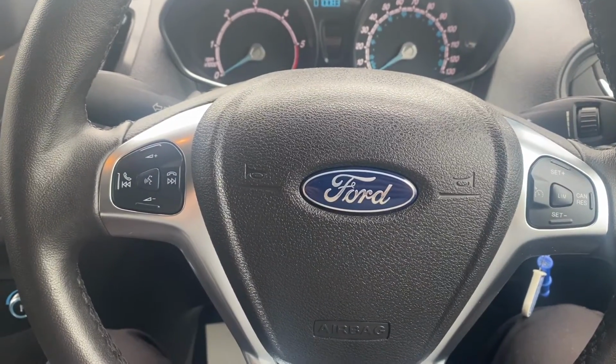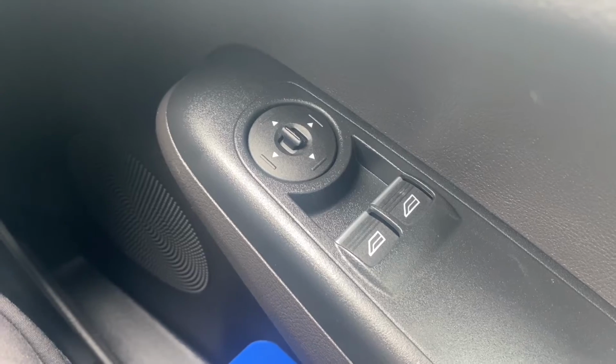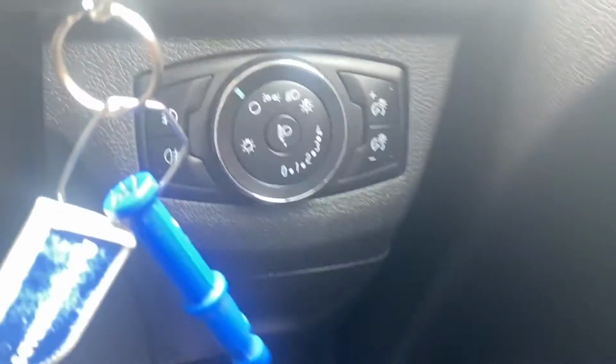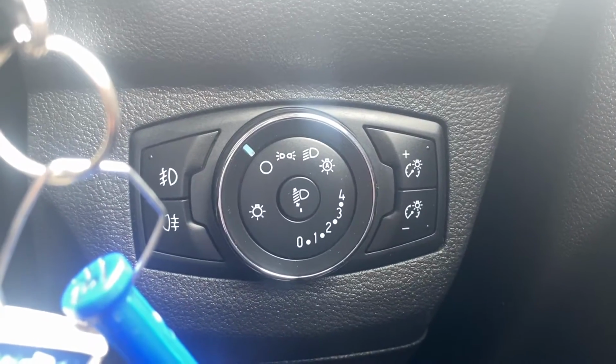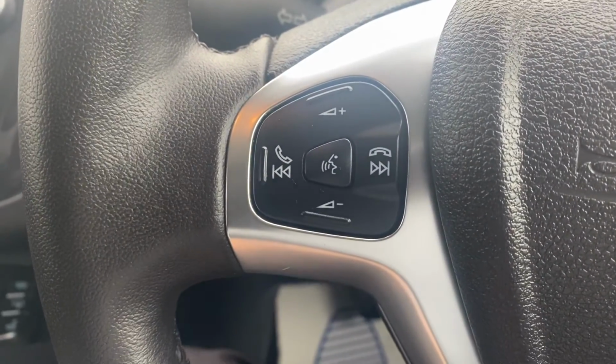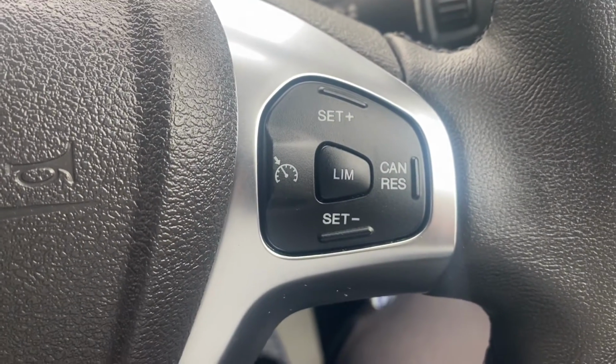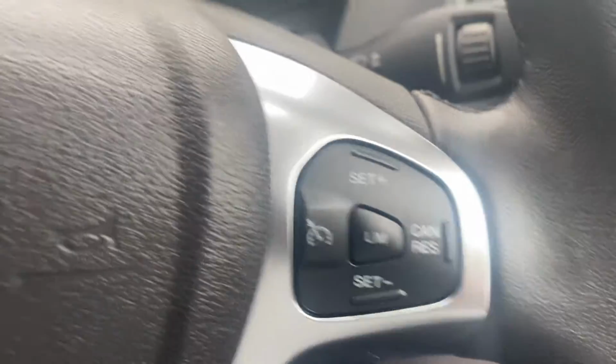Okay, let's have a look at the interior. On the right hand side, you have the electric switches for the front windows, as well as the electric mirrors. Down to the right is where the automatic headlight switch is located. Moving up onto the steering wheel, on the left hand side, you have navigating buttons for the infotainment system. And on the right, you have the buttons for the cruise control and the speed limiter.